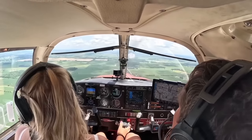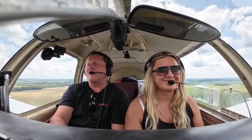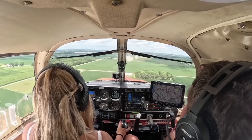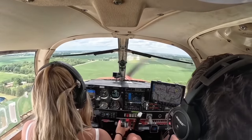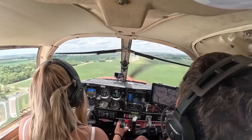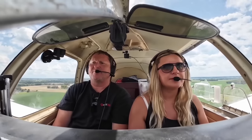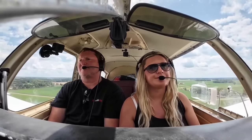Mixture is full rich. Findlay traffic, Cherokee 7738 November, 1 mile final, Findlay, runway 36. 2 white, 2 red, looking good. We are lined up on runway 36. All gauges are still in the green. Airspeed slowly coming down. The wheat. A little bit of a crosswind. A little bit, not bad. Really not having to correct much, which is cool.